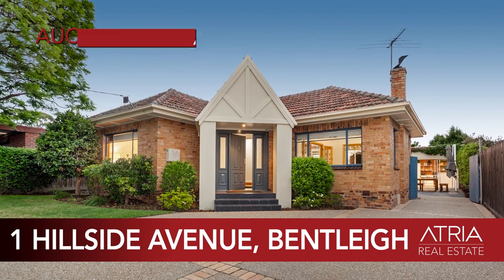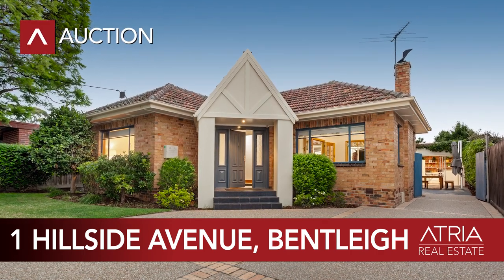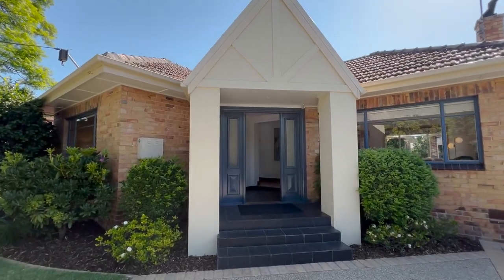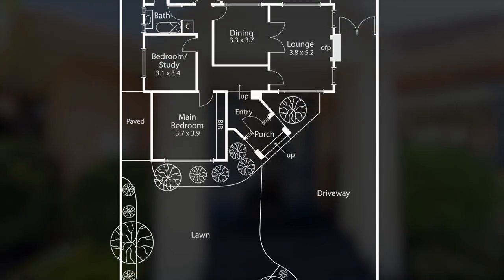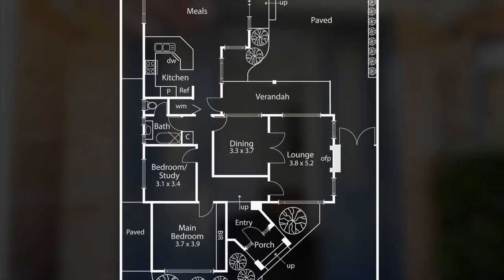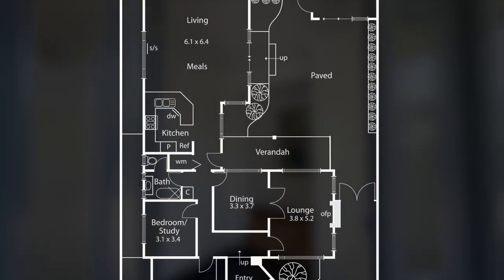Let's have a look around. A stunning showcase of single-level elegance, this wide-reaching 5-bedroom, 2-bathroom home offers so much more than initially meets the eye.